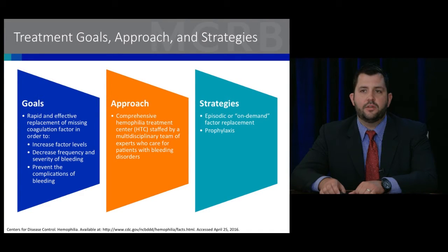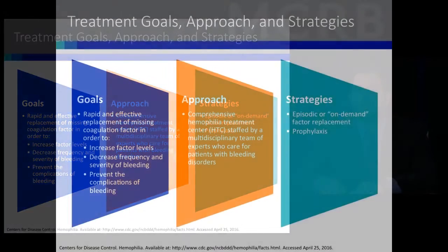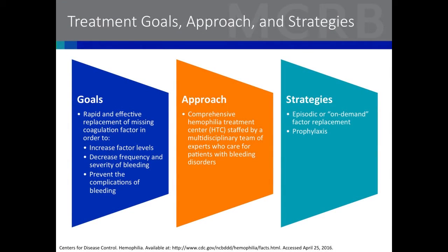And the best approach for this treatment is through comprehensive hemophilia treatment centers, which are staffed by a multidisciplinary team of experts who care for patients with bleeding disorders. And in general, the two overarching treatment strategies are episodic or on-demand factor replacement, or prophylaxis.